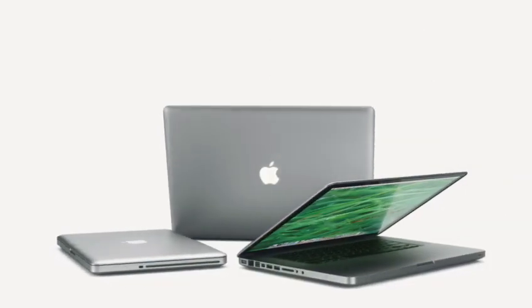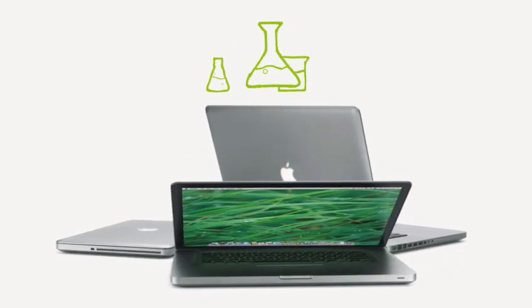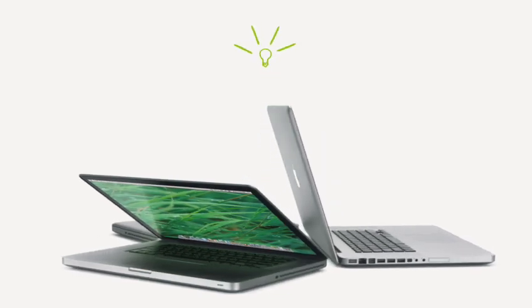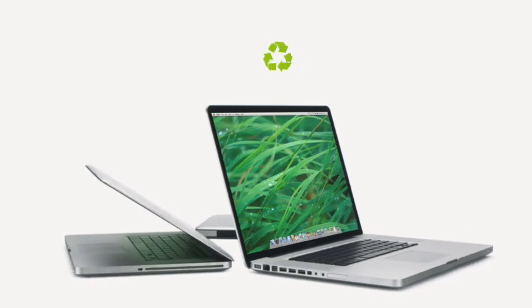We're always looking for ways to make our products greener. From an environmental perspective, the MacBook Pro family is a real breakthrough. They're free of many of the harmful toxins found in other computers. They can run on less than half the power of a single light bulb. And they're made from highly recyclable aluminum and glass.